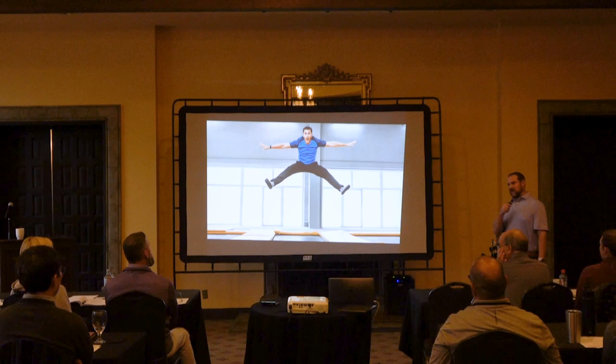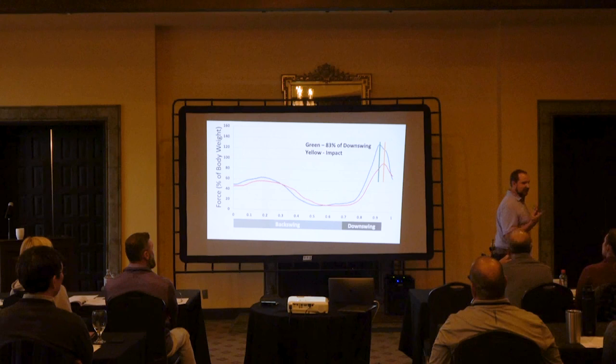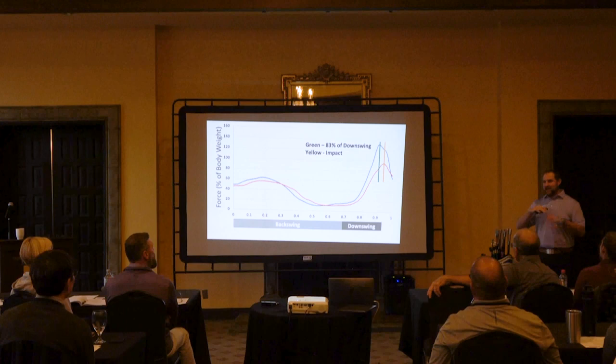But in general, with normal training, we see about a 10% gain in peak vertical force, which is a lot. Tyler always says that if he could go to his athletic department and ask how many of your players would you like to see an increase of 10% in vertical force production in like 6 weeks? Every single player on every team would be doing that tomorrow.